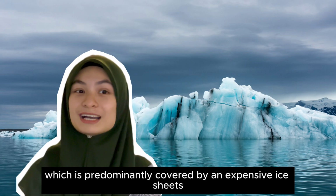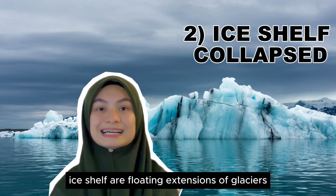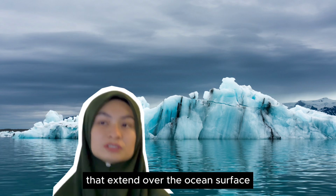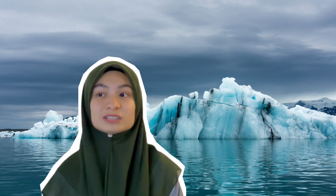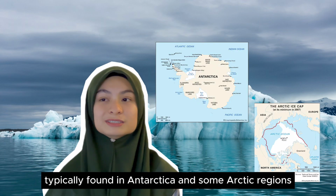So the second one is ice shelf collapse. Ice shelves are floating extensions of glaciers that extend over the ocean surface. They form where glaciers flow into the sea and are typically found in Antarctica and some Arctic regions.